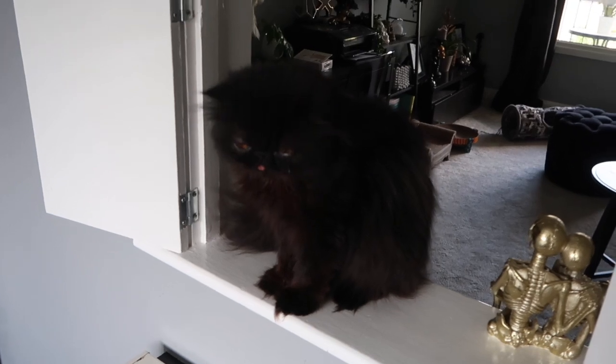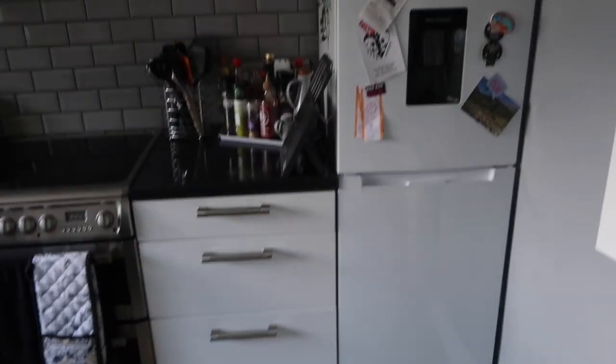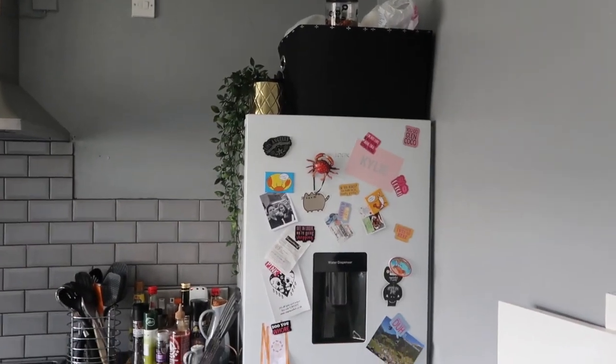And they like sitting up there and seeing what I'm doing as well, so it works both ways. Then we come round, and that is my fridge. I've got a load of crap up there.